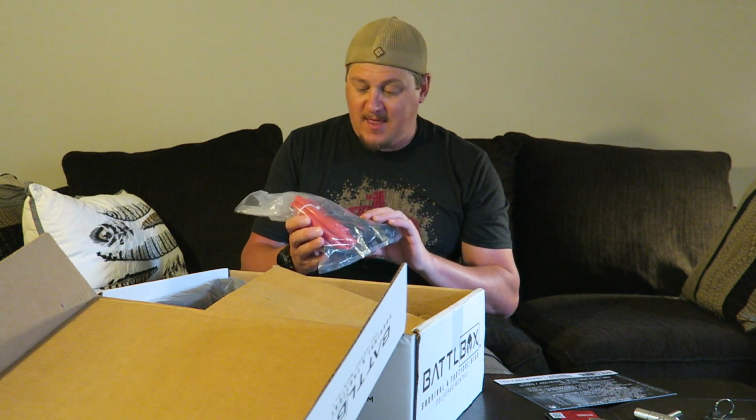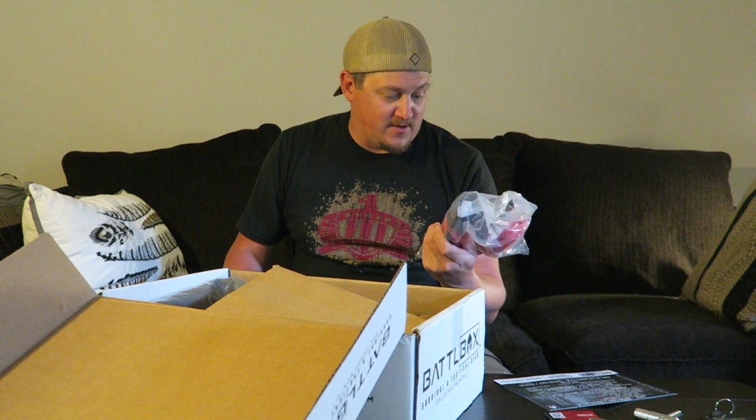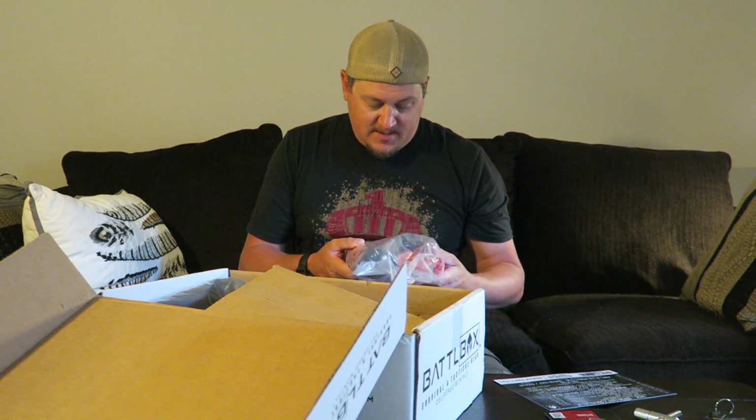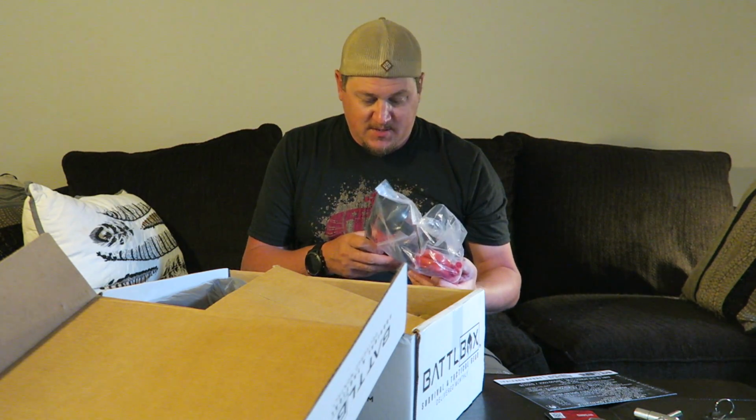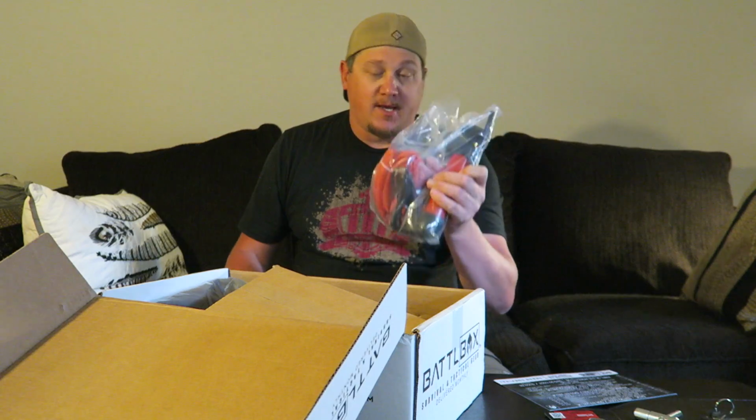Again, something that I probably wouldn't waste the space on in my bug out bag or vehicle kit. Maybe leave it in the vehicle, just in case you ever needed it. I might use it to maybe pump water out of a kayak or something like that. But again, to me, not a very useful item as far as something that I would actually use. So again, the value may be there, but the value to me is definitely not there.